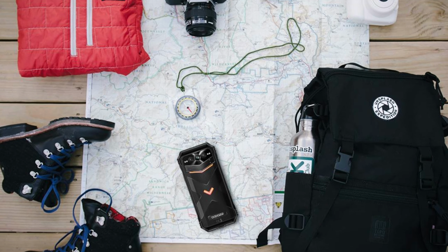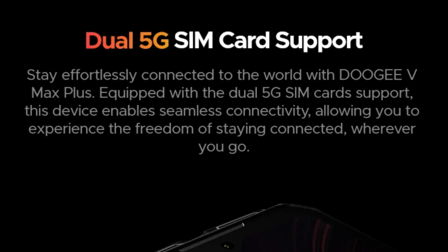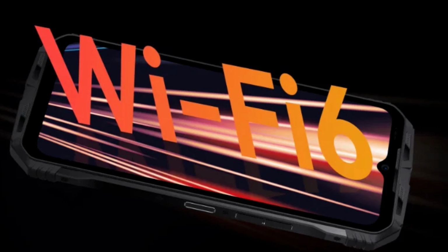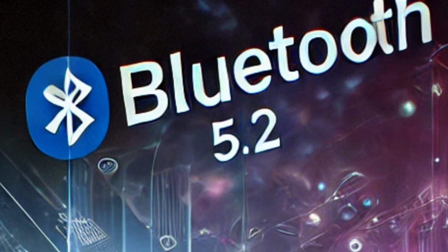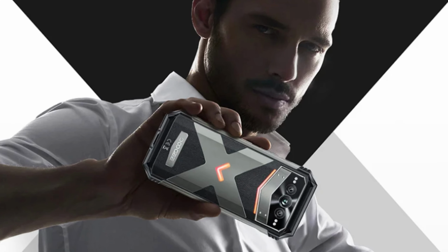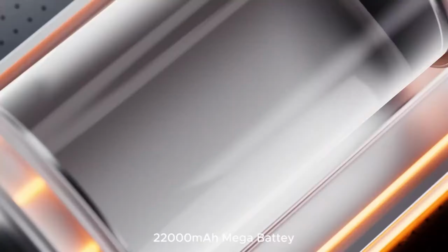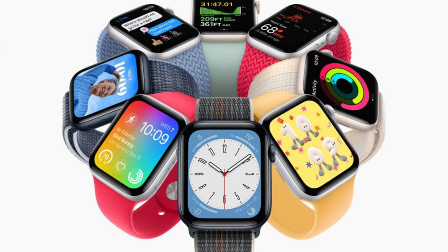And of course, when it comes to connectivity, the Doogee V Max Plus doesn't fall behind. It supports 5G, Wi-Fi 6, Bluetooth 5.2, and even NFC to make your daily payments easier. Additionally, it has features like reverse charging, meaning you can use it as a power bank to charge other devices like smartphones, smartwatches, and more.